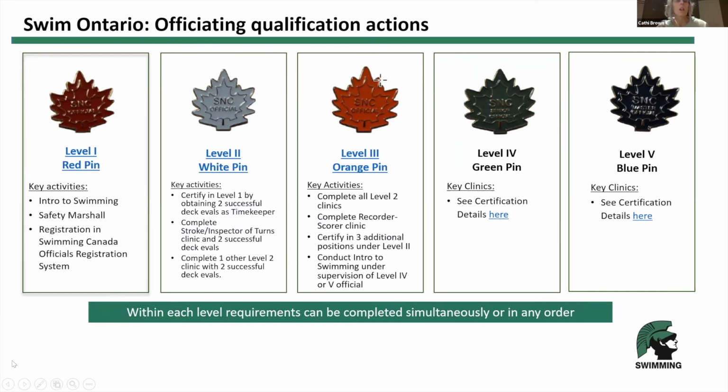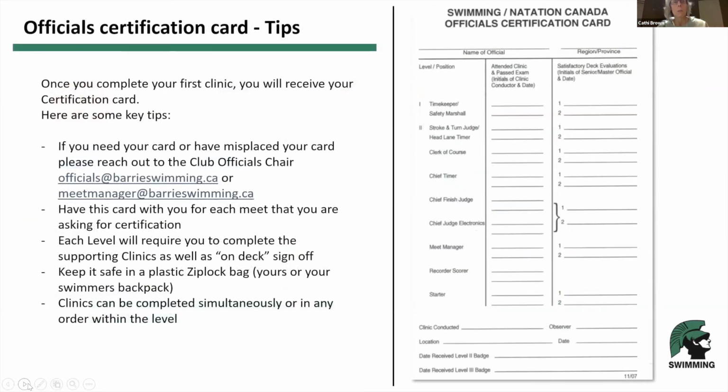So this just goes into a little bit more detail. I really don't want to spend a lot of time on this slide because I went through a little bit more details in the one before, but this gives you more specifics about each of the different requirements for each of the different levels.